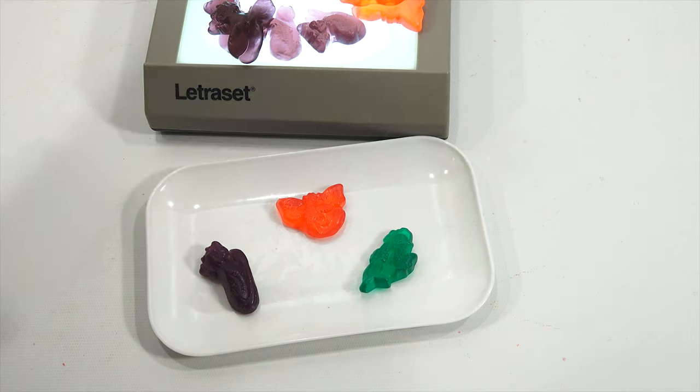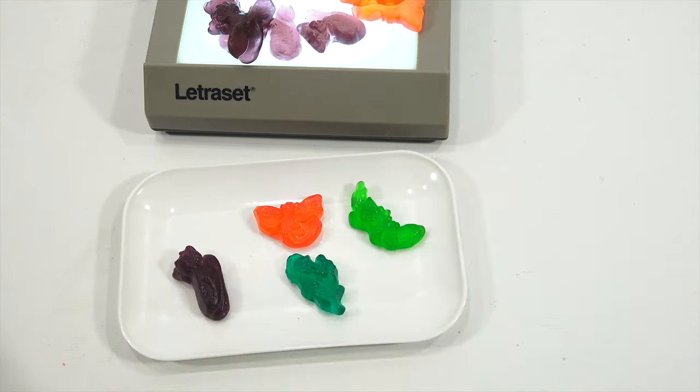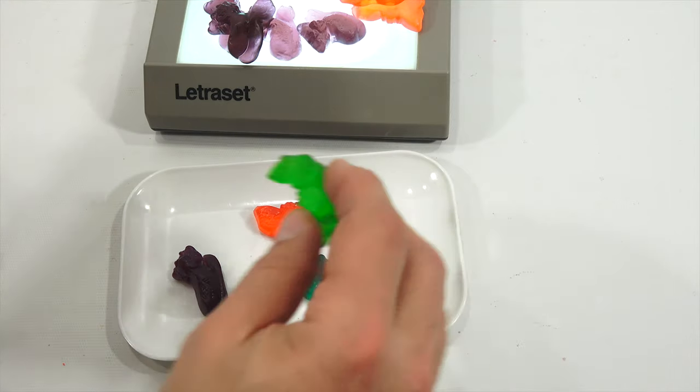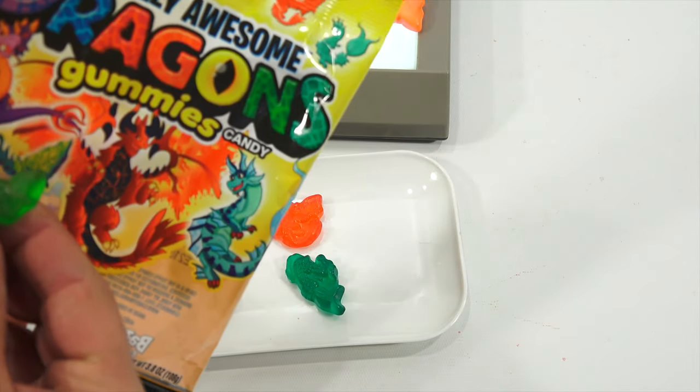Do I cut the bag? There's two in there. Maybe three. Do I cut the bag? Yes, I cut the bag. I will extricate the greens. There's a ton of greens in this one. Well, there. Now we can see all four colors. Very cool.